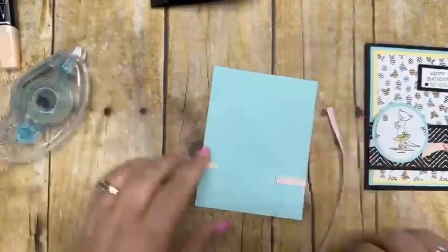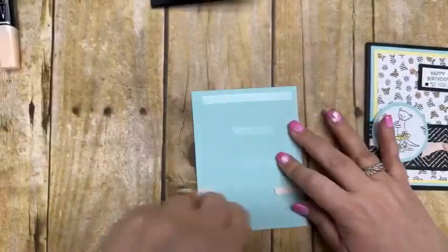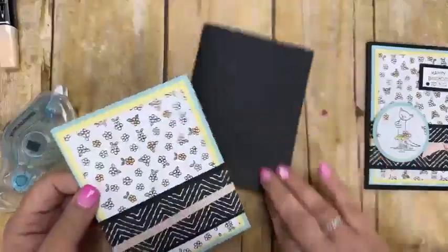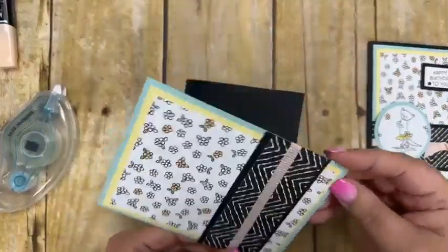And we're just going to wrap it around. And then we're going to adhere this down to my card base, which is the Basic Black. Oops, I got to make sure that's straight.